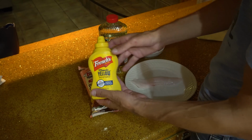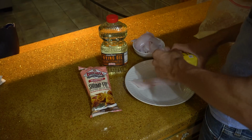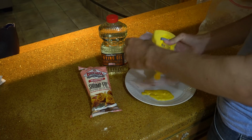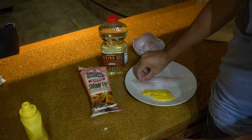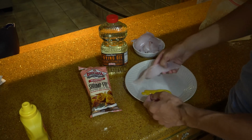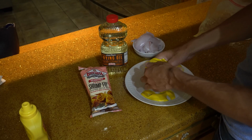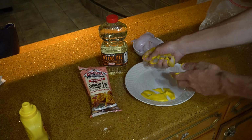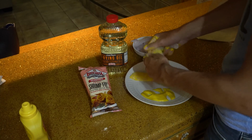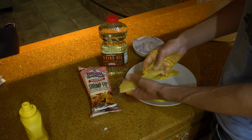So we're gonna go ahead and start out here with the mustard, shake it up real good, and just get a bunch on this plate, because what I'm gonna do is literally just soak every single one of these in mustard. And what I mean by that is you're gonna get your hands dirty here. So just go ahead and boom, and just, I know this looks gross, but y'all trust me, it is gonna be so good. So go ahead and just get a few nice and covered in mustard.